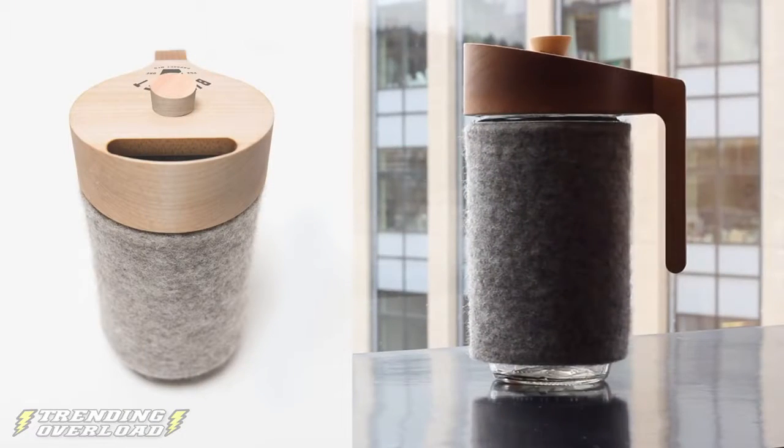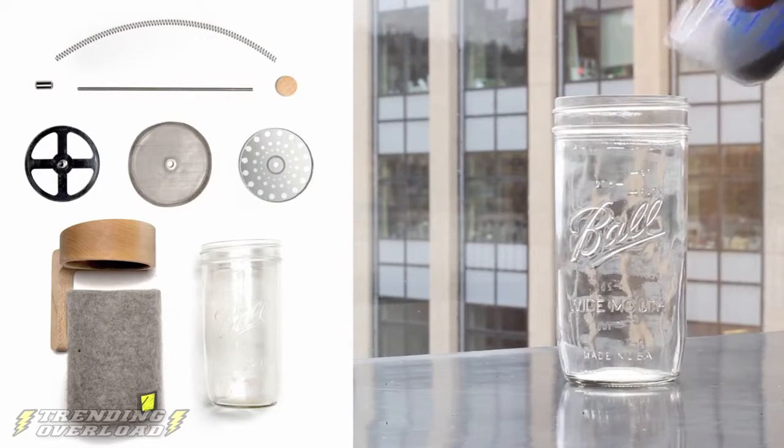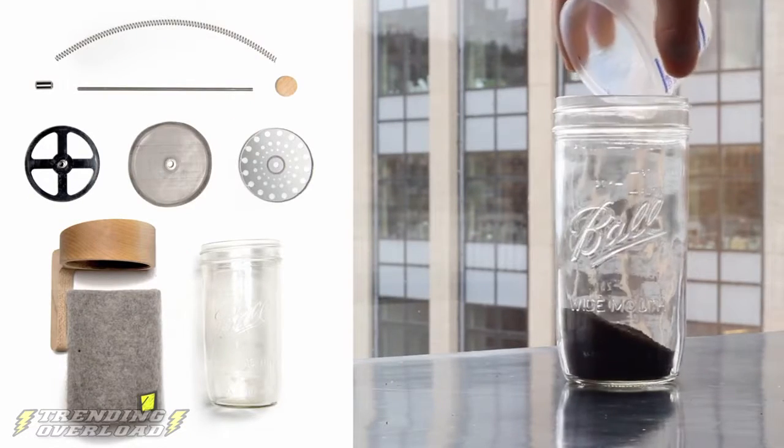Hi, I'm Brian. And I'm Rob. Rob and I started a company called Bucket with the mission to create smart, sustainable products that are designed and manufactured responsibly. And our first product is this, the Portland Press. It's a French press made out of a mason jar. It's made of wood, glass, wool, and steel.